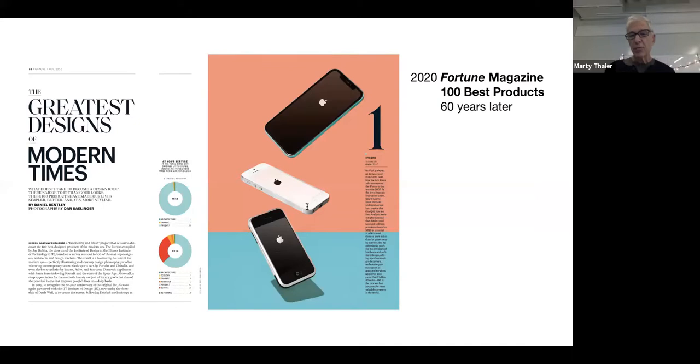And of course, product design now includes UI and UX in some ways, just like the iPhone has both a physical and digital aspect to it. Next slide.